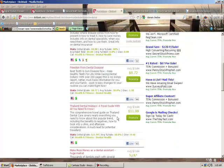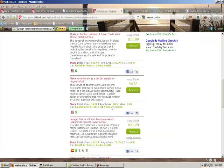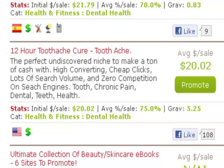And most of the time you can find niches with that kind of gravity that you can create your own products in. Now, as we look down farther here into the dental niche, this one kind of catches my eye. It's a 12-hour toothache cure. $20 a sale. That's not too bad. 5.25 gravity. Pretty good. 75% commission per sale.